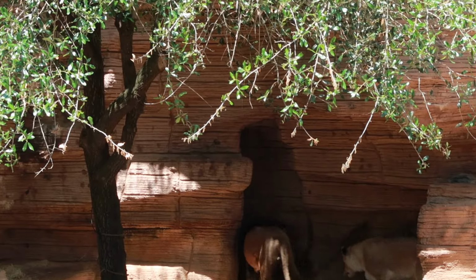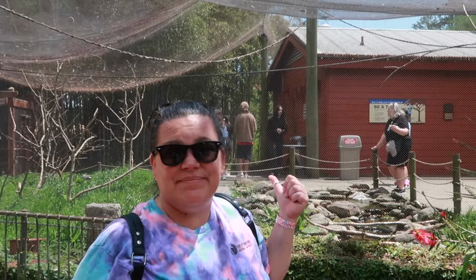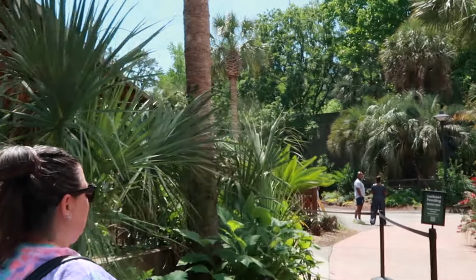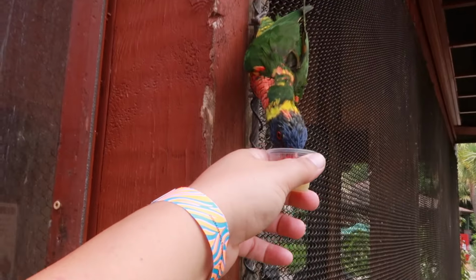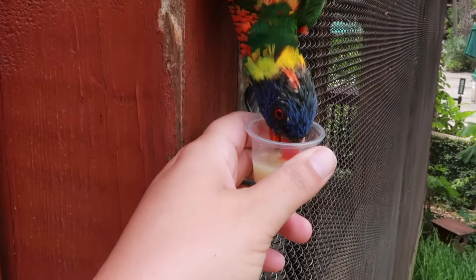Wow. So beautiful. You want to feed the lorikeets? I hear them. They're thirsty enough, but we're here a little late, so they're probably not hungry. Well, we can try. Oh, I got my food. You want some food? Drink away.